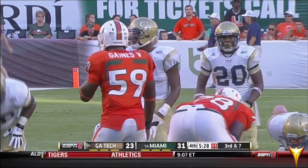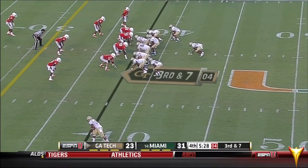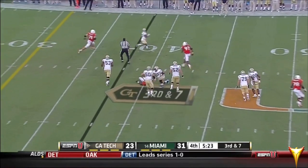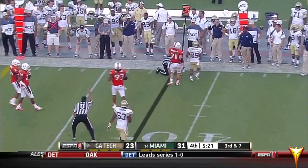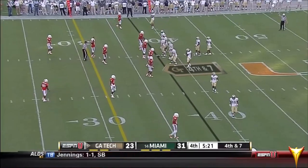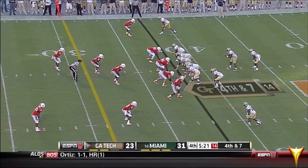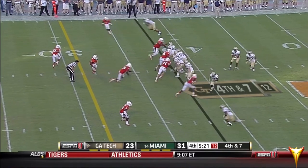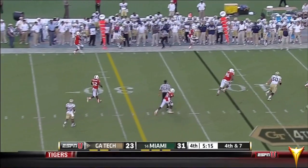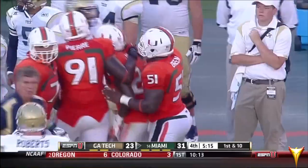Two runs, no doubt, was on the mind of Paul Johnson. A throw. Lee in trouble. And that's incomplete. Godhigh got it on a hop. Fourth down. If you're going to throw the ball, this is the matchup with Waller outside that Georgia Tech is looking for. There's the pressure. Lee throws it, and it's intercepted. Rayshawn Jenkins gets the pick, and it's Miami football.